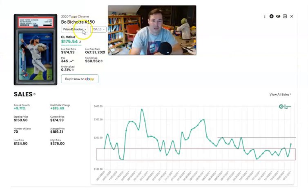So Topps Chrome Bo Bichette Prism Refractor. Anytime it gets down to this $40, $50, no, excuse me, that's not $40, $50. That's like $120 or something like that. It does kind of rip out. So we've got an upside target of around that $200 area in the near term. $174.99 is your current price.